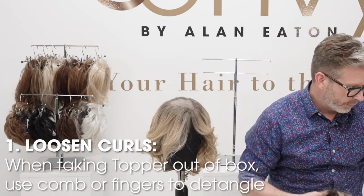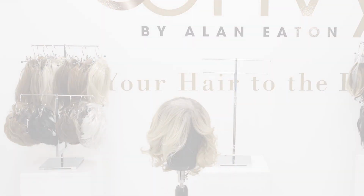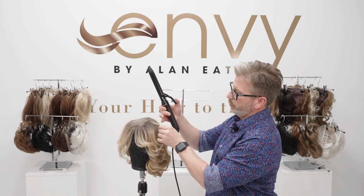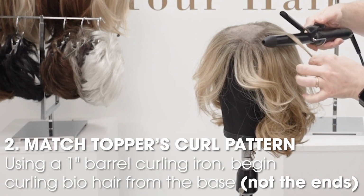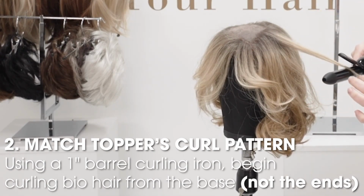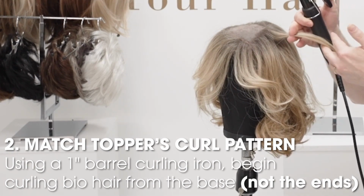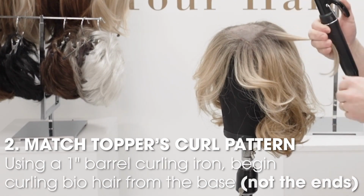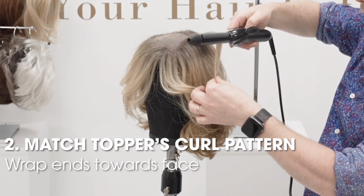But for the making waves, the best way to add curl to it is with a 1-inch barrel curling iron. And on the sides, I want to show you that we're just going to take the 1-inch barrel curling iron. And as we do this, we're going to start with the curling iron up towards the base, definitely in the midsections. You never want to start at the ends because the heat that it takes to actually form the curl up here will have to go through the ends, and that will compromise and dry the ends out and just kind of fry them a little prematurely. But what we're doing when we curl it is we're going to pull it out a little bit and then curl it and wrap it.